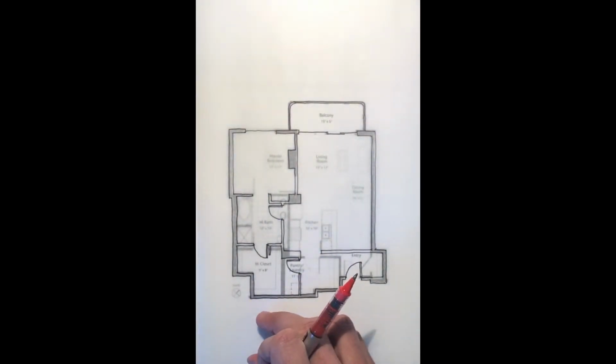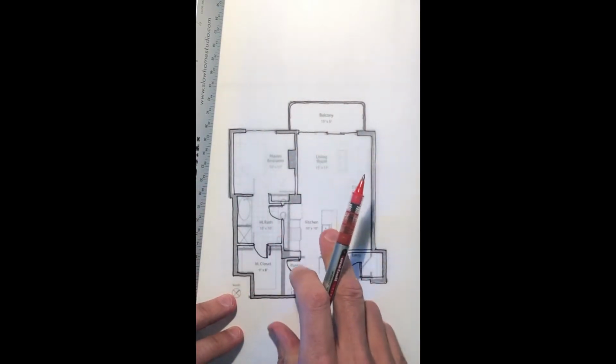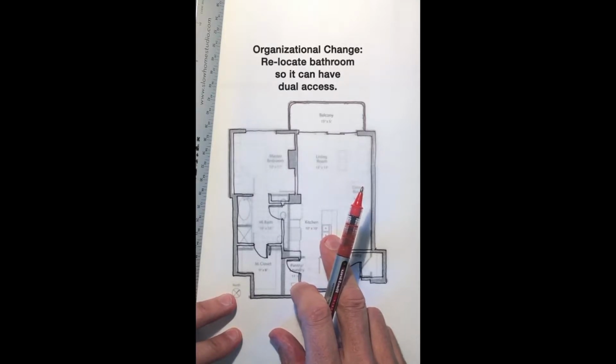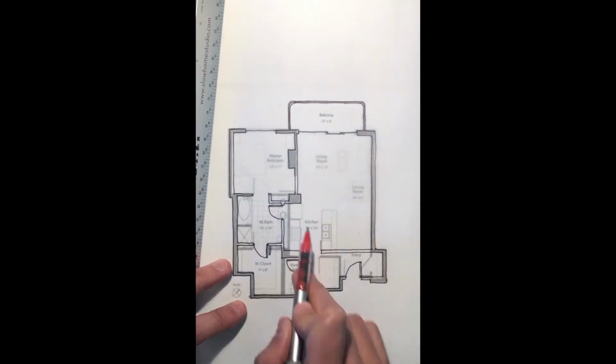Let's have a look. We really have to start by dealing with the organization of the plan. I think one of the problems was that single bathroom was only accessed through the master bedroom. I'm going to propose that we move the bathroom to this back corner so that we can access it both from the bedroom and from the public space of the house.